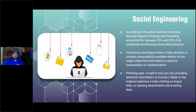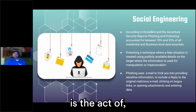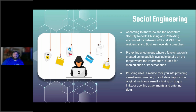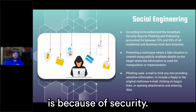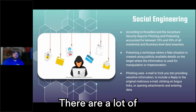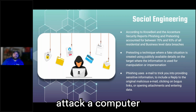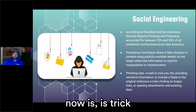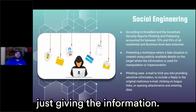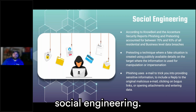And so, without getting too far ahead of ourselves, social engineering is the act of a threat actor tricking you into giving information. Because of the antiviruses, because of security, you're not going there. A lot of these threat actors have given up on trying to just brute force attack a computer, or just trying to get through to your device in the regular ways. So what they're trying to do now is trick you into just giving the information. They're basically trying to trick you into giving them the keys to the front door, essentially. And that's called social engineering.